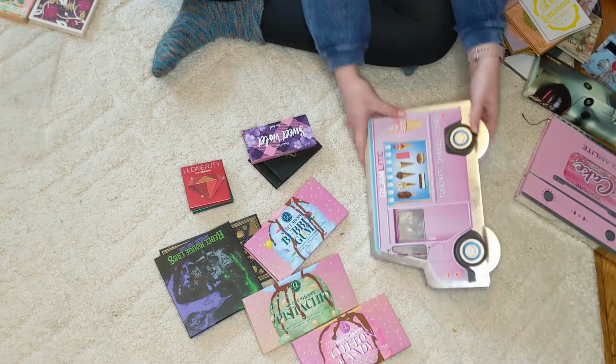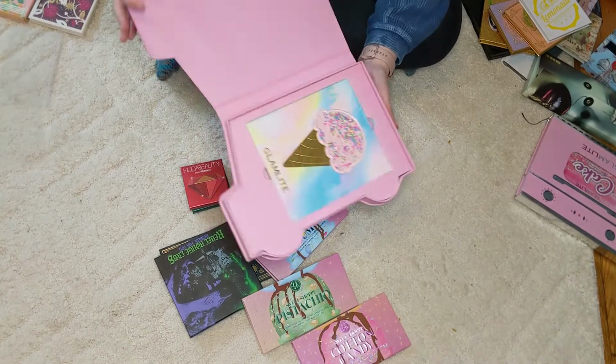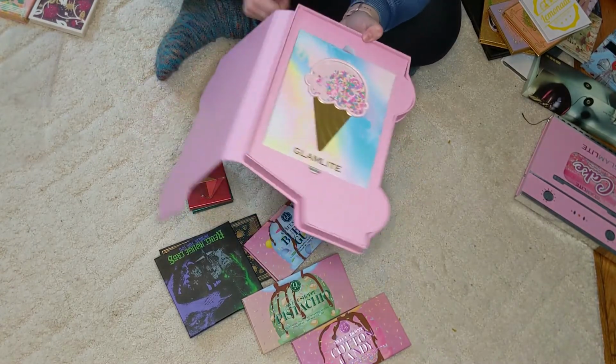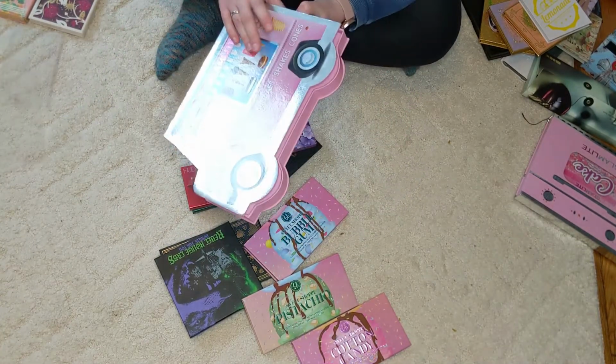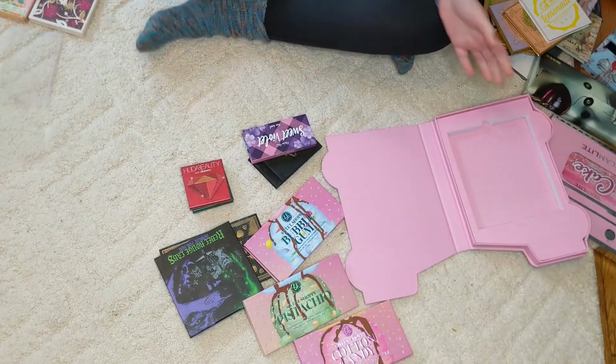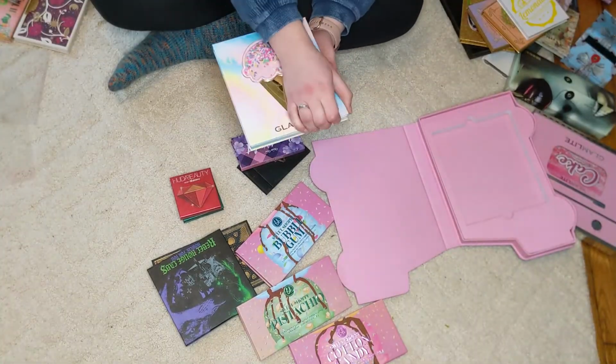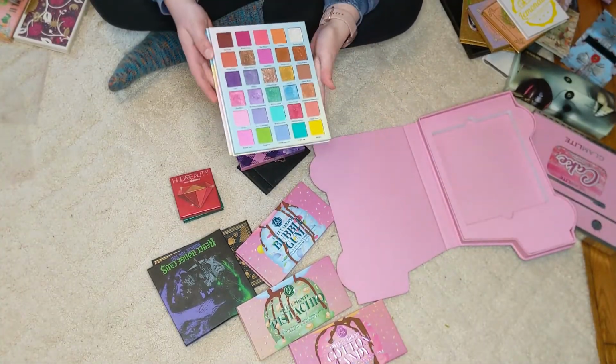And my other Glam Light palette, this big monster, is the Ice Cream Dream palette. So it comes in this ice cream truck packaging. It's really cute, but if you don't like oddly shaped palettes, this one is a rectangle, so it's perfect. So I love these little sprinkles on here. It's so cute. And then when you open it up, this is what it looks like.